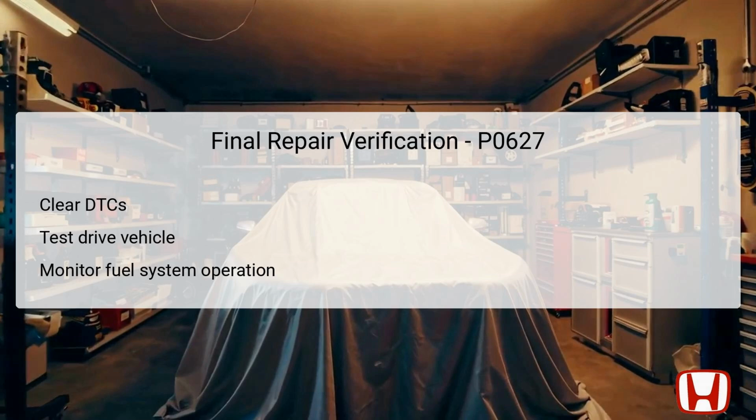typical operating conditions. During the test drive, it's advisable to monitor the fuel system's operation to confirm that the fuel pump is delivering the proper pressure and volume required for performance. Any reoccurrence of the DTC or related symptoms would indicate the need for further diagnostics. Successful verification ensures that the corrective actions taken have addressed the root cause of the malfunction effectively.